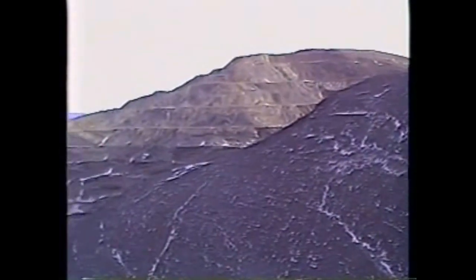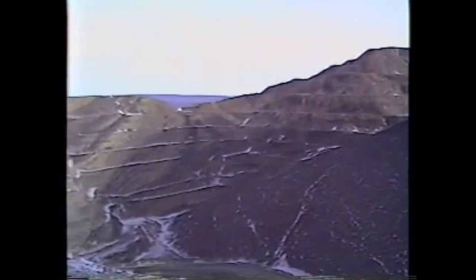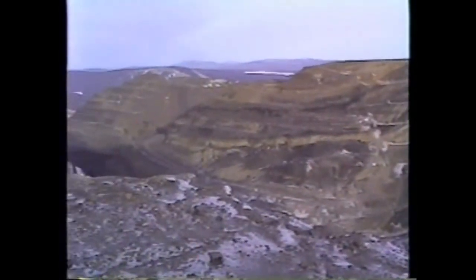This is one of the highest places on the mine. This is where it all started. That's where we first started filling, down in Marmot. It was all the way around.